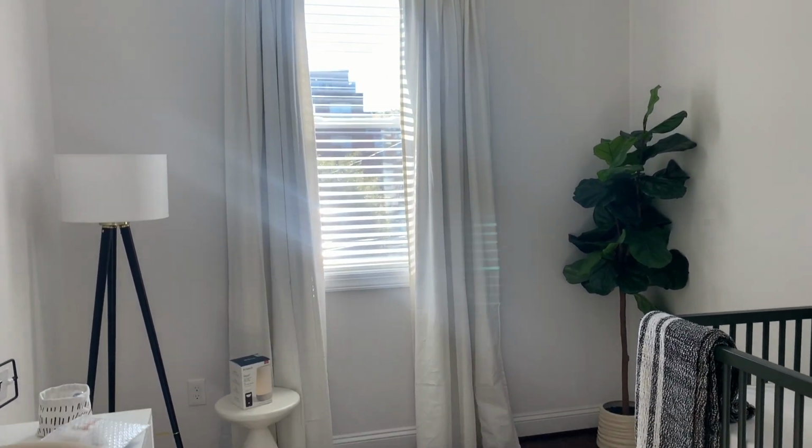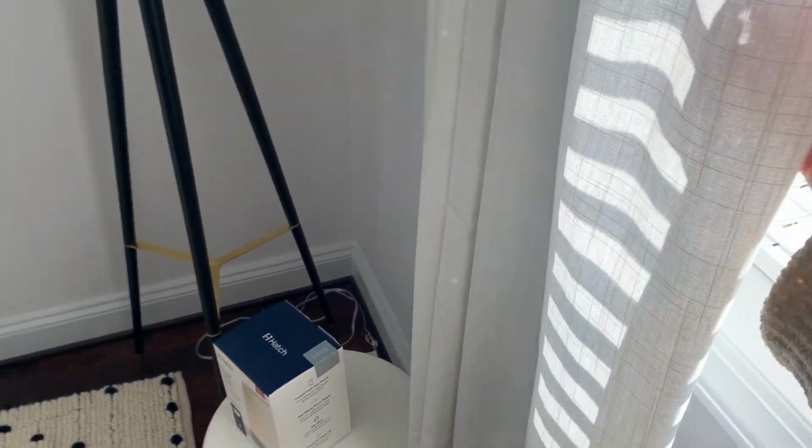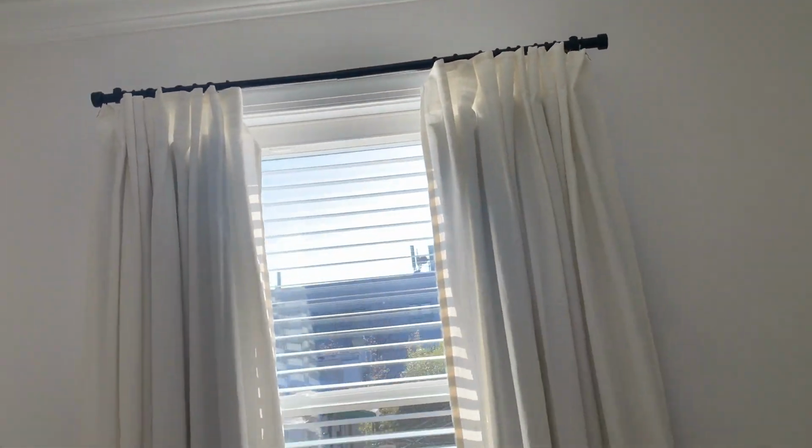So we actually did the curtains from IKEA, and I have these everywhere in my house, so I knew I really liked them, but they were way too see-through for naps during the day. So we ordered this blackout piece that actually just hooks behind the curtains. I'll show it to you guys in case you need something similar. And so we're gonna test that out today and see if that works, because we installed it last night and the sun peeks through this room.